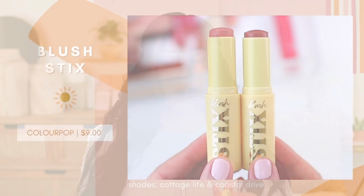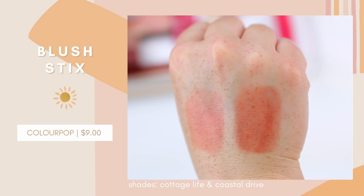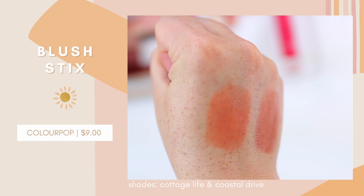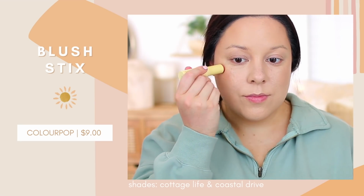Let's just stick with the cream cheek product category. So a lot of brands are doing cream blushes this year. I have tried out quite a few that I've really enjoyed, but I feel like the easiest application method has just been these stick cheek products, like the stick bronzer, the stick blushes. And I love these blush sticks from ColourPop. I think they've had these for a while. When they initially released them, I wasn't super interested in trying them out because, like I said, I've never been the biggest cream product fan, but these are so beautiful.